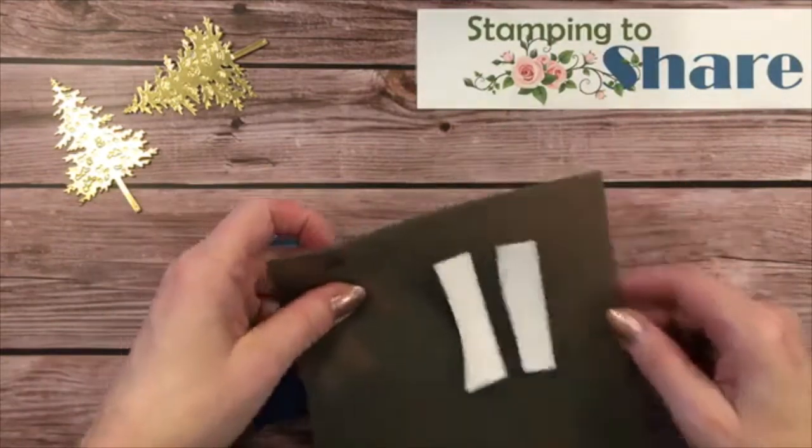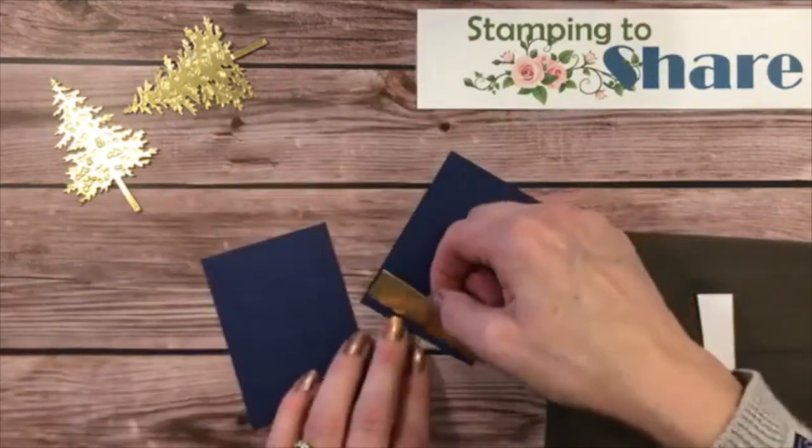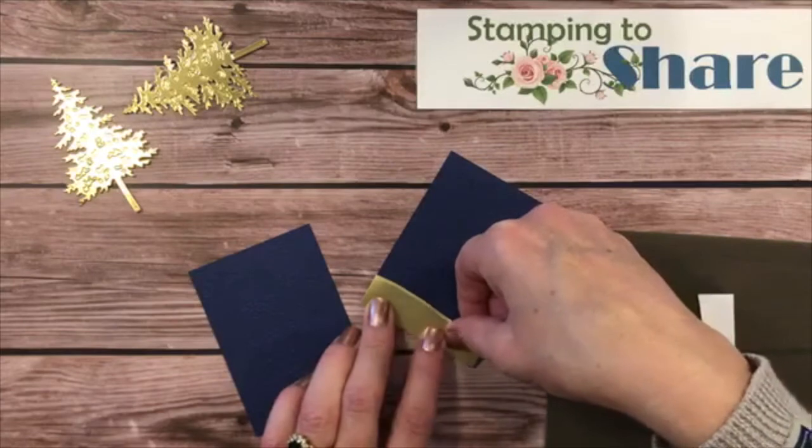So I just put the adhesive at the very bottom of the hill. Then what you're going to do is line up one of those edges with the edge of your embossed Night of Navy panel.